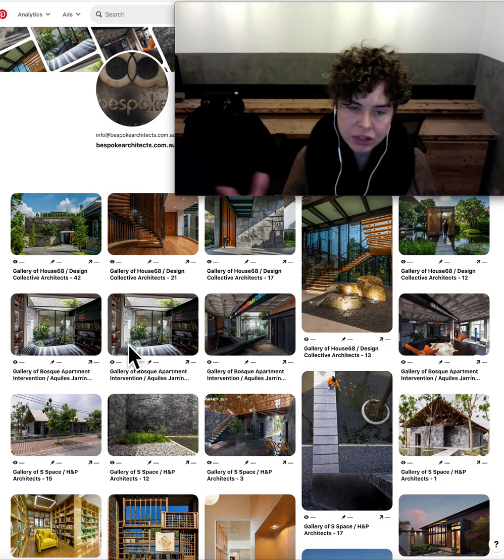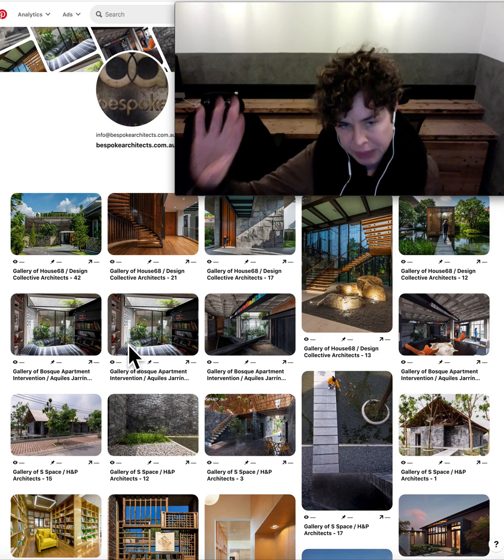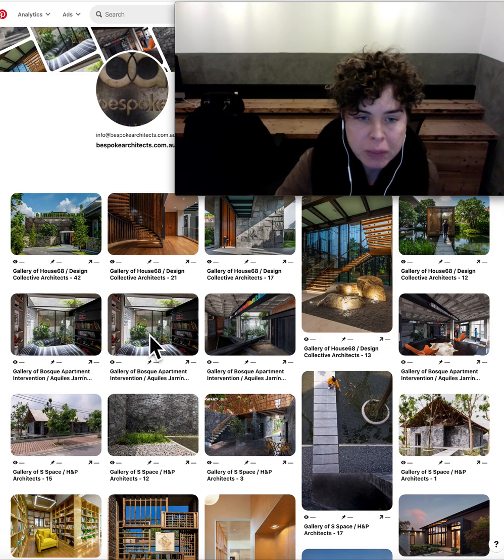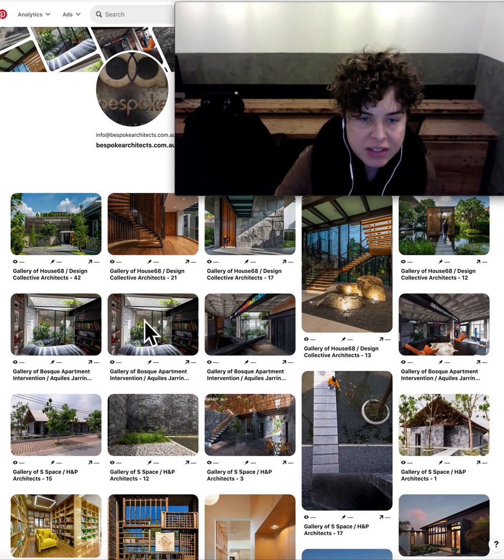So I found that really interesting, to contrast the two materials at the end of the bed. What could feel like a really confined space, particularly using a black tall joinery unit at the foot of the bed, is balanced by this courtyard aspect on the other side with all this natural light pouring into the room.